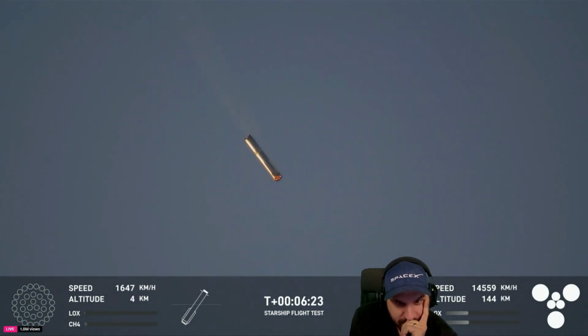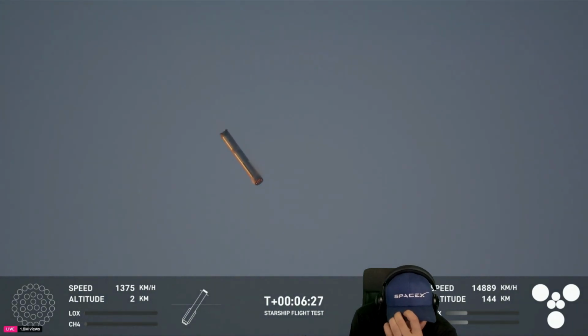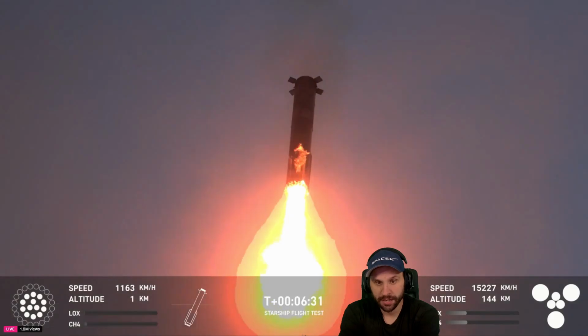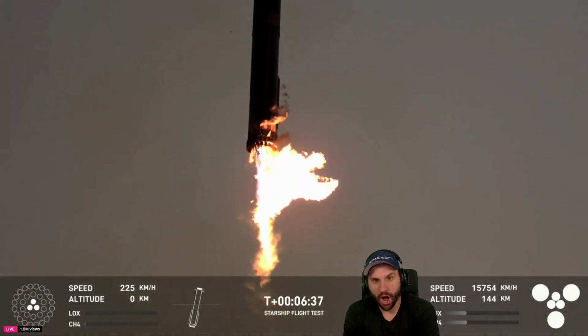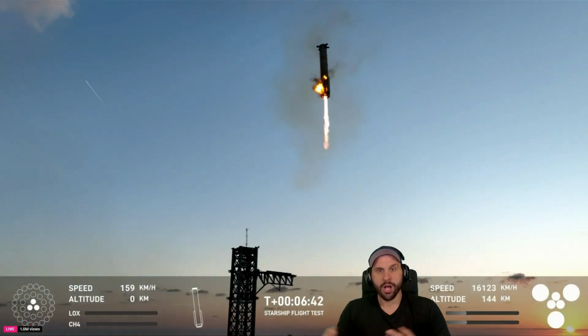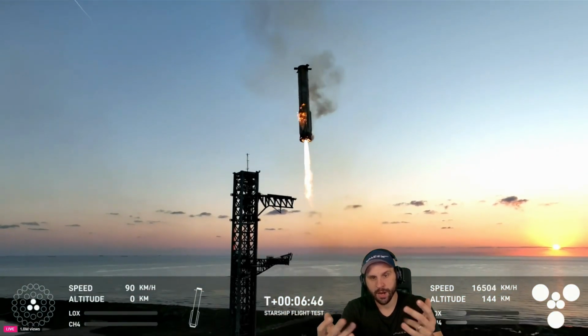Incredible. You can see how fast this vehicle is moving. Should be getting the ignition here in a second. Landing burn has been ignited. We're now down to 3 Raptor engines. We can see those chopsticks. Come on, baby. Come on in.